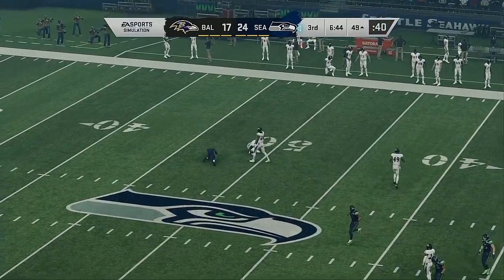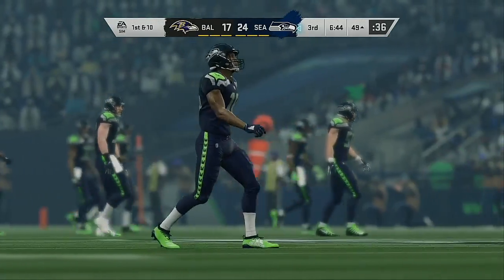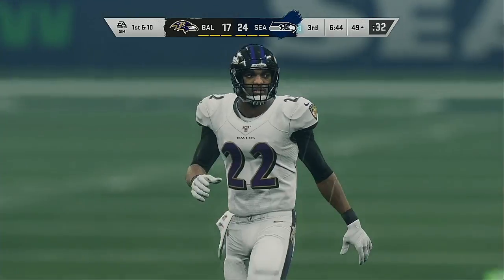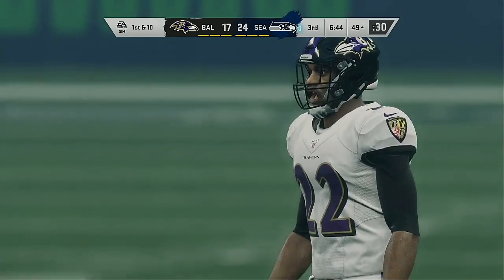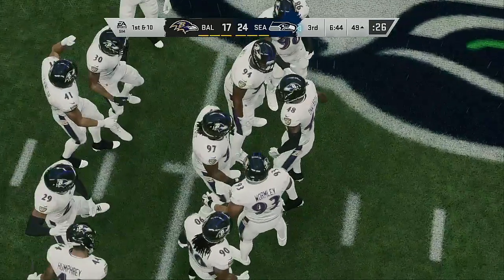A 40-yard punt, no return. And the Seahawks will have great field position to start this drive. They take over on the short side of the field. And the Seahawks get ready to trot out on the field. And the interception thrown in the red zone last time. We'll see if they can rebound.